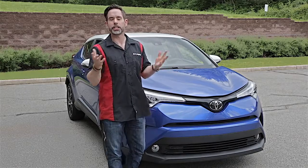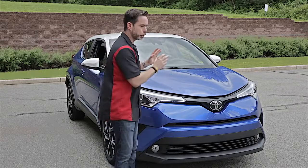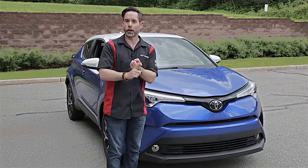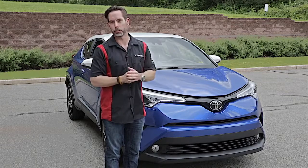Here's why. The chief engineer's main goals for this vehicle were to create a striking vehicle and a really fun to drive vehicle, and that's exactly what he has created. An awesome looking car that drives even better. So let me talk to you about that.